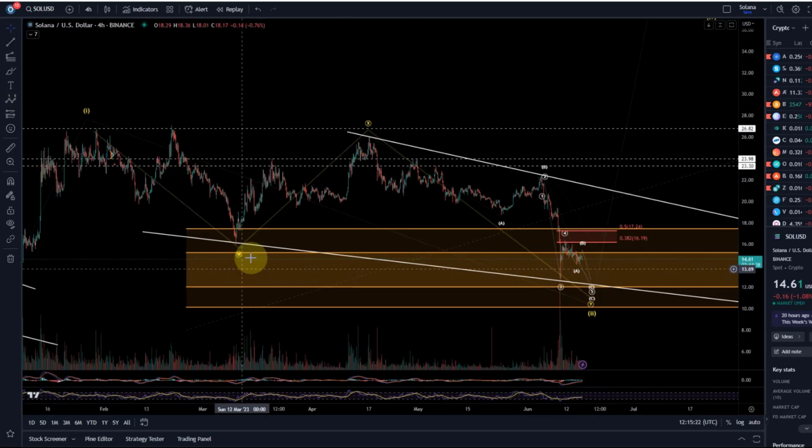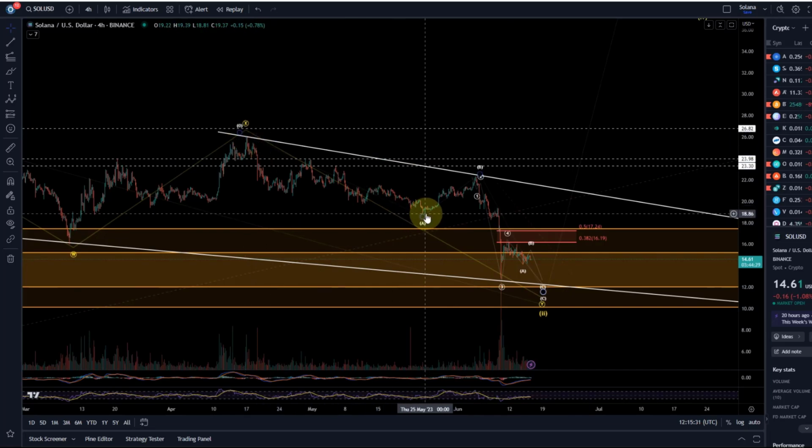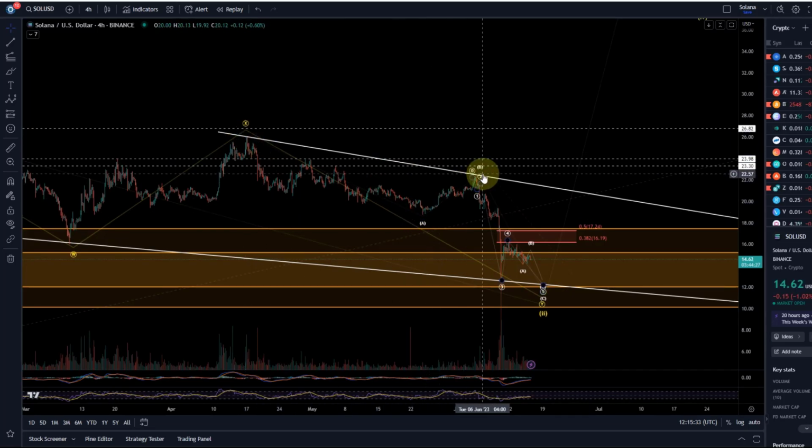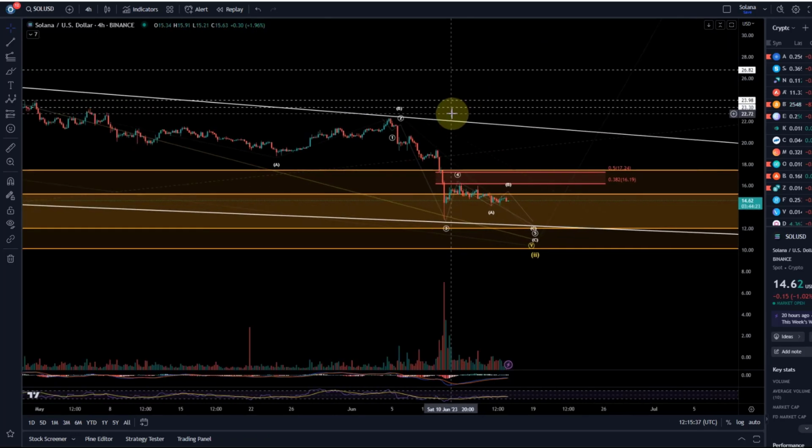So a wave W to the downside, an X wave to the upside, a Y wave. Each of these are 3-wave structures. So looking at the Y wave at the moment, I've got an A wave down, which bottomed on the 25th of May, a B wave up and a C wave down. In the C wave, again, there are also different possibilities here.